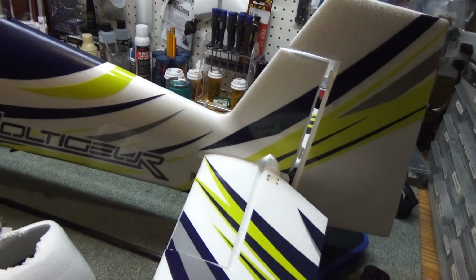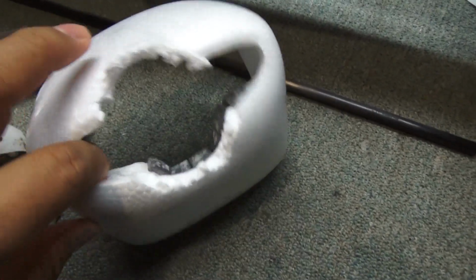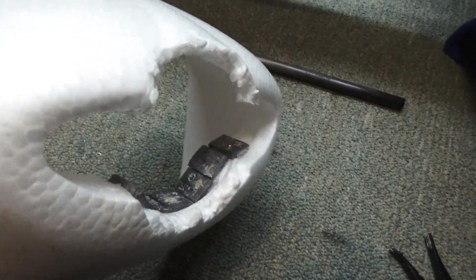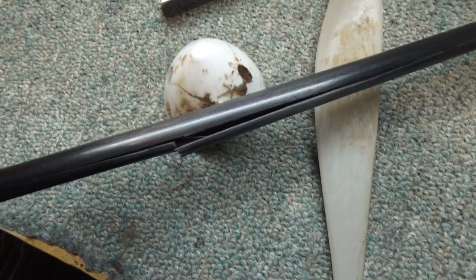So all this part back here is fixable. I just have to re-glue it using better glue this time. But the cowl, probably not so much. I mean, I could use it, they just look like crap, but probably need a new one of those. The carbon fiber rod here is broken, as you can see.